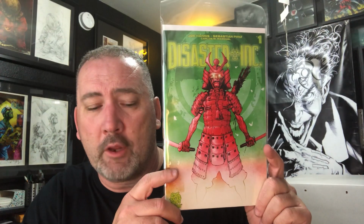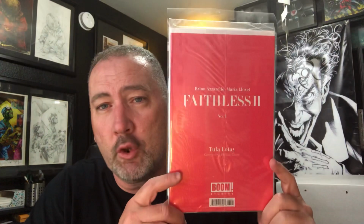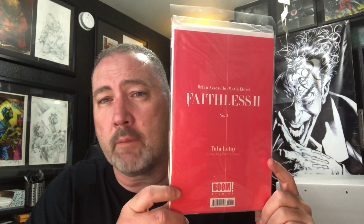I can't remember if I showed this or not. This is Disaster Inc. number 1. Looking forward to reading this here. Another book we talked about on the Sunday Hot Pick book was the new storyline for Faithless number 2. This is the erotic polybag version where you can't see the cover. There were 3 covers of this, so I'm going to show you 4 because I have an open version of this here. So this is the cover here, the polybag.